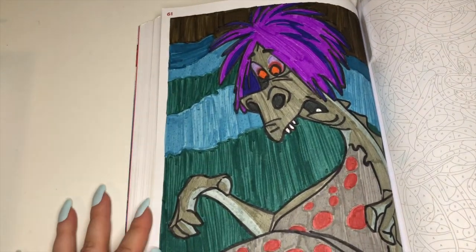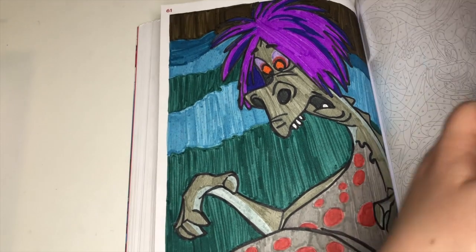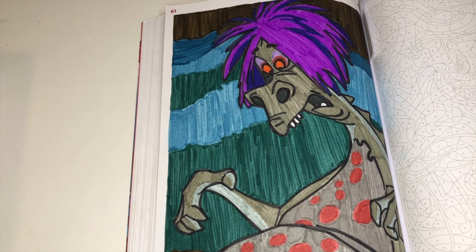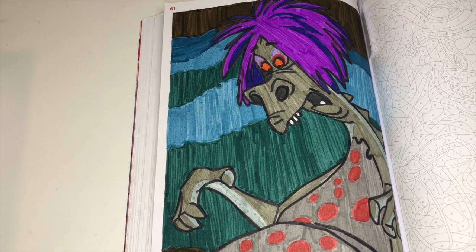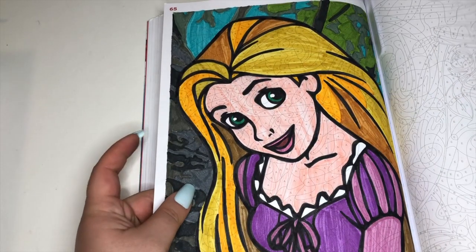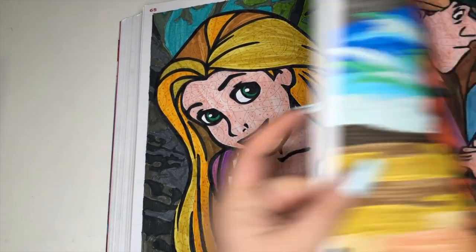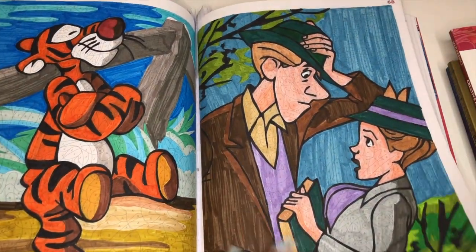Do not remember the name. What story is this from? Let's see. The nice thing is in the back, they tell you what story it's from. Oh, it's Merlin, the wizard. What's that story? The Sword and the Stone, right? I think so. Okay, moving on. We have Rapunzel. And this style is a little different compared to the other pictures. Okay, then we have Tigger, the lovely couple from 101 Dalmatians.